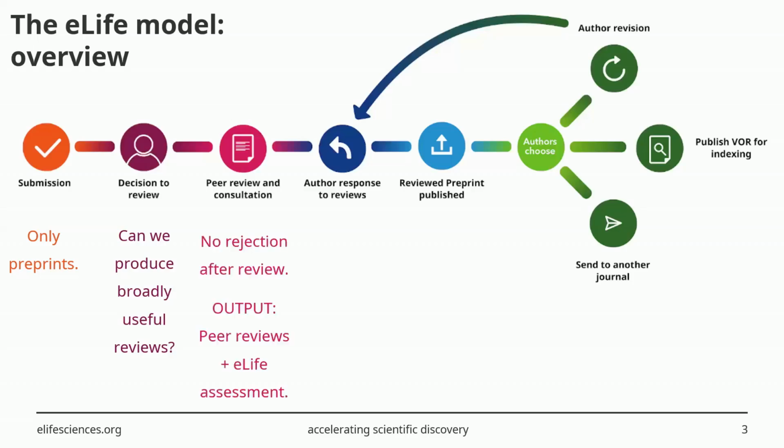And once the decision is made to send this paper for external review, the paper will not be rejected. There's no rejection at eLife. The output of this process is the peer reviews, as I told you before, and an assessment by the editor, which is public, which is a short summary of the study that describes the content and how valuable this research is for the community.